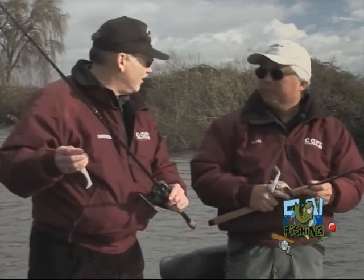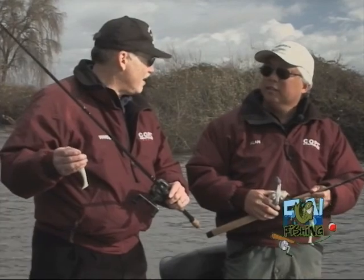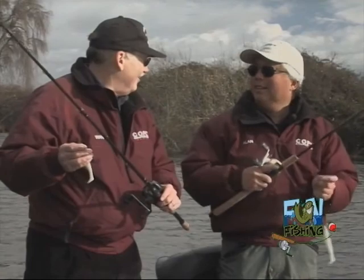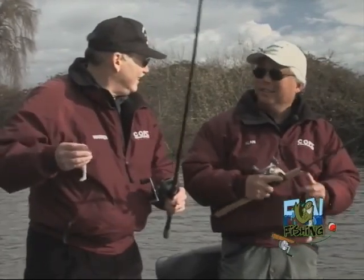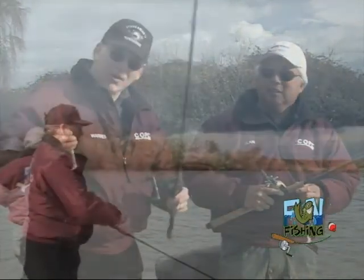What size fish are we normally looking at? Around in here, we're looking at 5 to 20 pounds. 5 to 20 pounds? A 20-pound fish, a pretty good size fish. Yeah. Nice one. But I've caught them up to 40. Well, hopefully we get a 40-pounder. That'd be nice. Well, we're going to do a little bit of fishing.